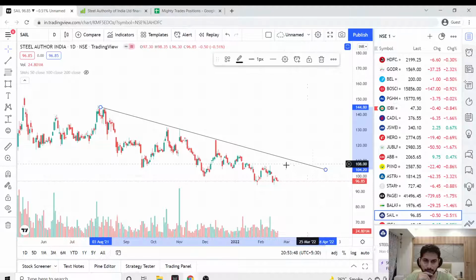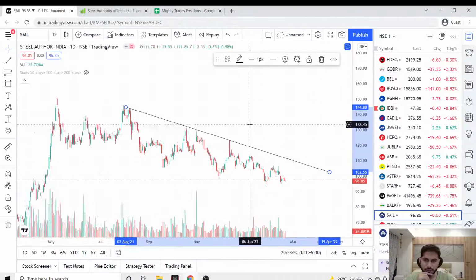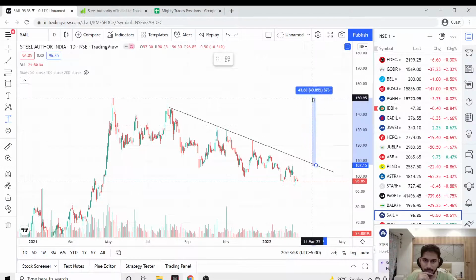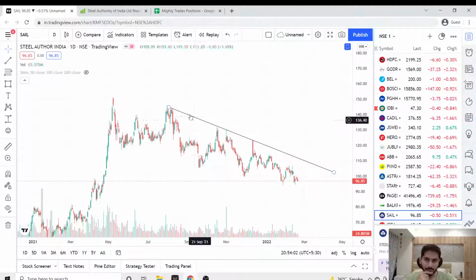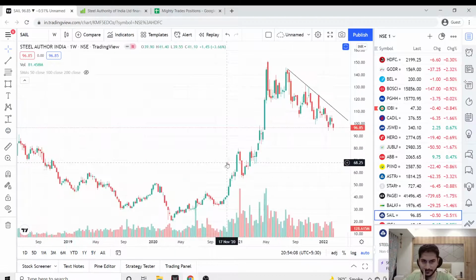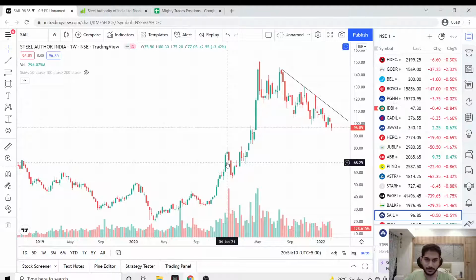If it closes above this trend line, then there's a good chance that you can see a rally, let's say from here till the all-time high, which is a 40% gain. But for that, it needs to first break away from this trend line, and only then we can take a call. So as of now, we should add this in our watch list, but there's no trading opportunity right now.